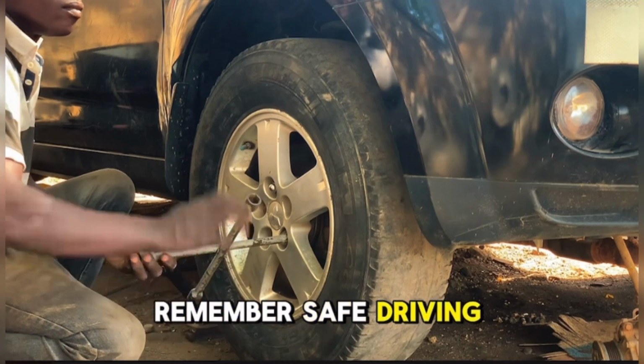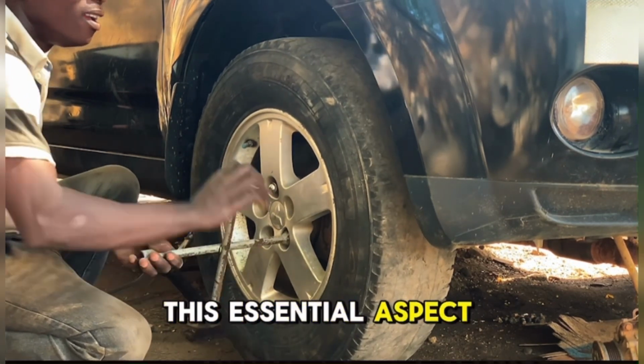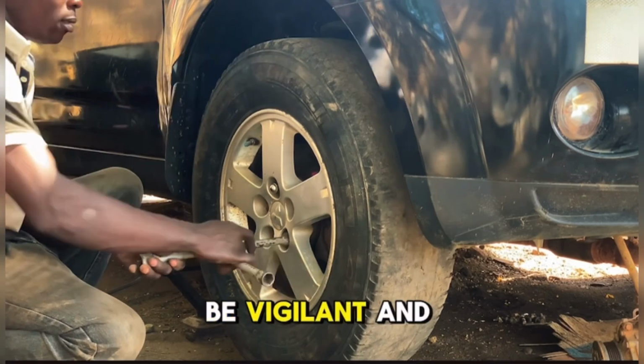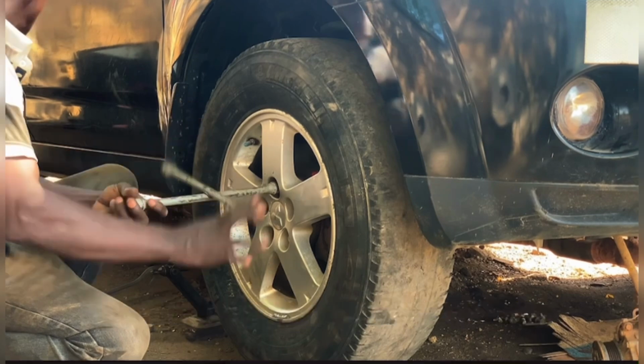Remember, safe driving starts with reliable tires. Don't compromise on this essential aspect of your vehicle's safety. Be vigilant and make sure your car is equipped with genuine tires from reputable manufacturers.